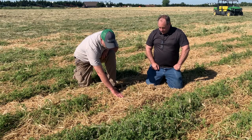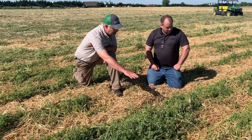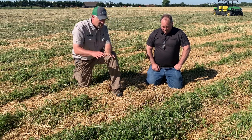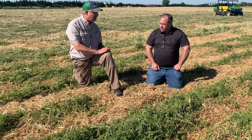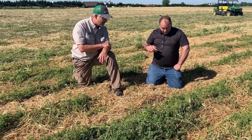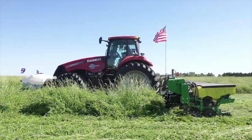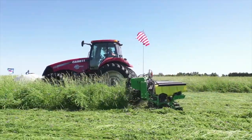Looks really, really well. And then there's areas like over here where it just kind of dinged it up, but it's obviously coming back pretty well. So this section did get sprayed. I think they came in with some Liberty to just kind of knock the vetch out. It's pretty amazing. 100% kill on the rye, I would say, from that roller. But probably only 50% kill on the vetch.